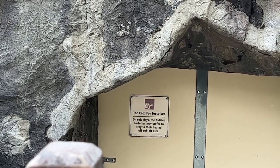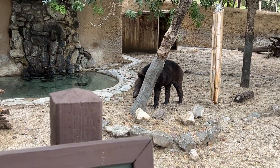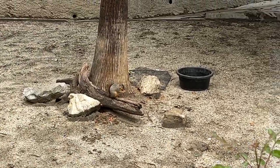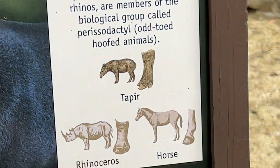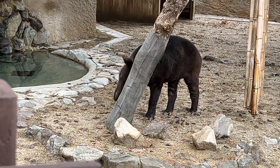They were here. Now you know. Here's another one. That's a squirrel, scratching his nose. There's always a squirrel. They're everywhere. This thing is a different color, so it's a different type of mountain tapir. Yeah, this is like brown.